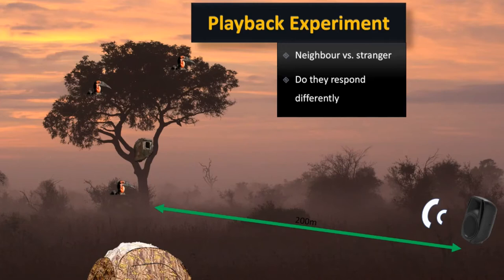If they do respond more aggressively to one or the other, then it provides us with evidence that they can in fact recognize the signatures of others. These experiments also allow us to look at who's actually contributing in the physical defense of their territories. Unfortunately, we're not quite finished with these experiments yet. It's not an easy thing to do.